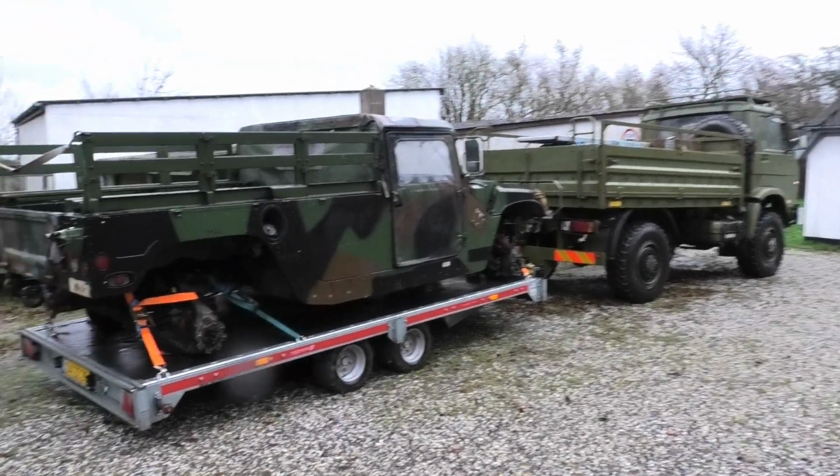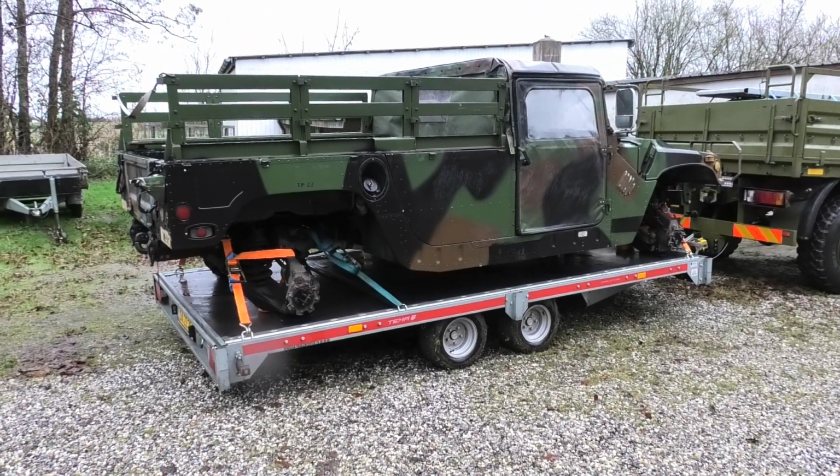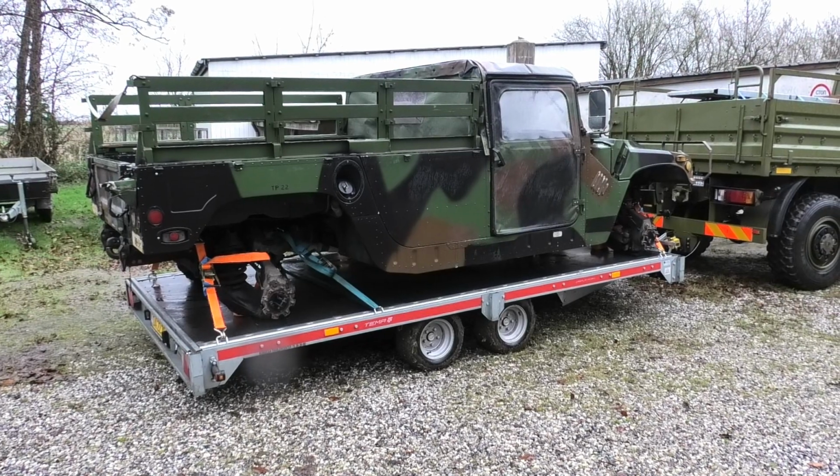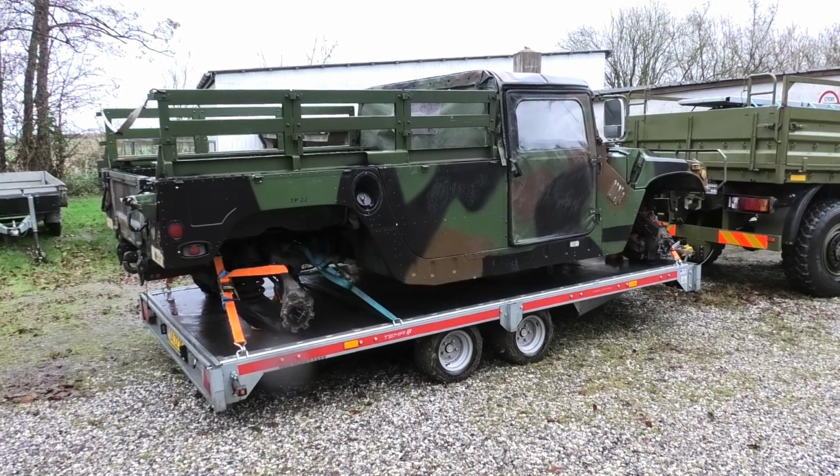Now we gotta get the wheels down, and we have to figure out a way to lift this up and put them back on, because I don't have a forklift that can pick this whole thing up, so it's gonna be a little more manual.